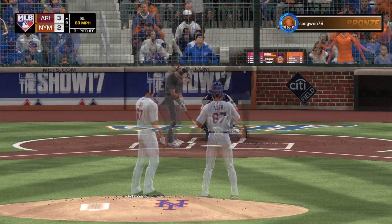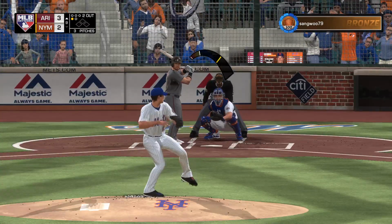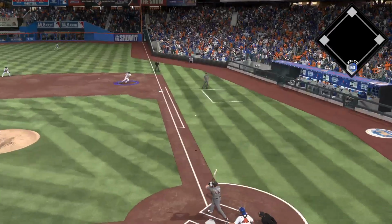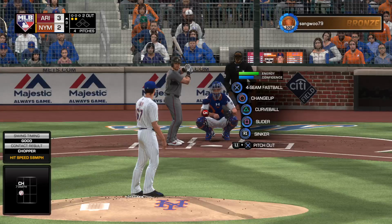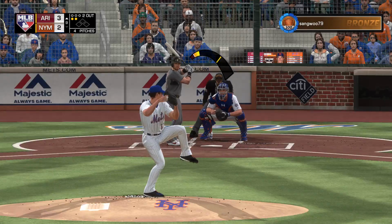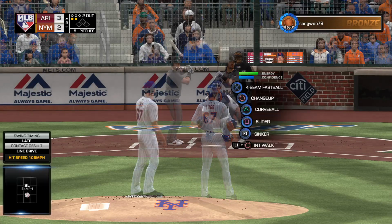And a foul tip held onto here at strike 1. Oh, I just don't understand that swing. The first 2 guys made outs on just 1 pitch. What are they doing up there? 0-2 count. Here's the pitch. And another foul ball.